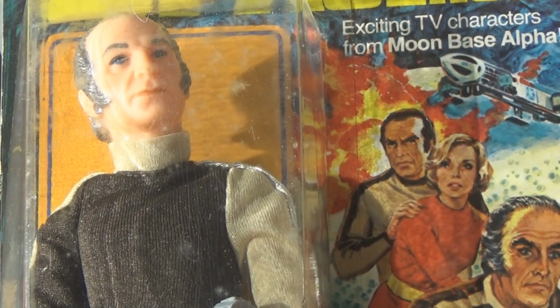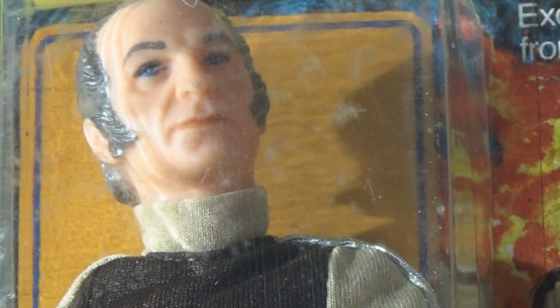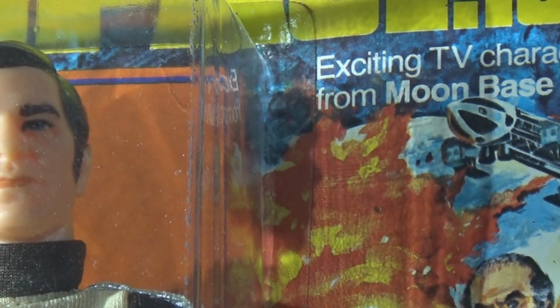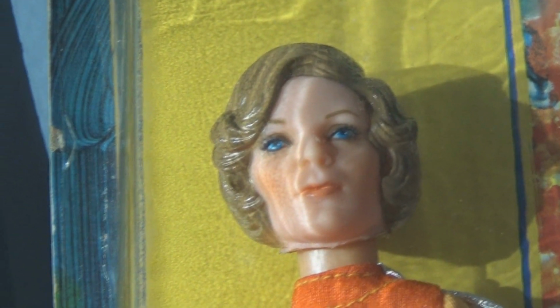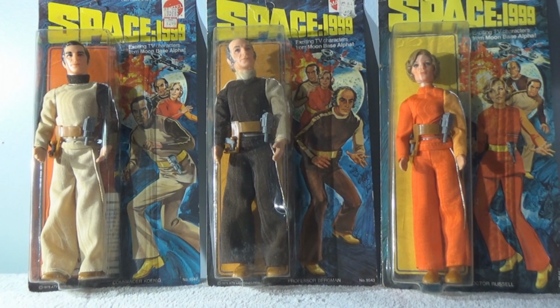Actually, the head molds are not bad likenesses at all. They're really not. Just that, like I said, they copied the Sunshine Family bodies to be economical, I suppose. They're 9 inches tall, except for Barbara Bain's character here, Dr. Russell, who is a little shorter because, of course, that's a female Sunshine Family body. But the regular male bodies are 9 inches tall.